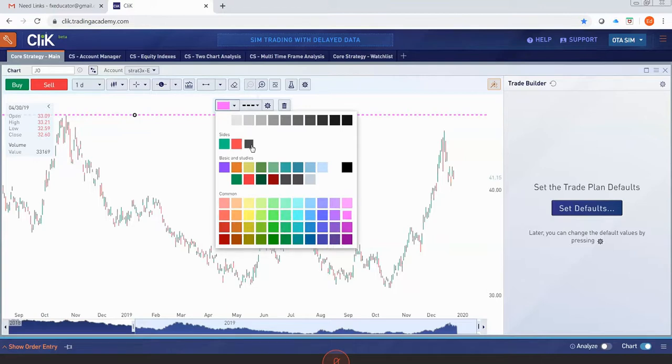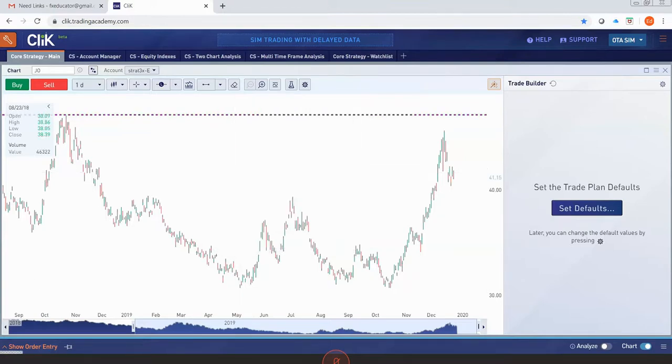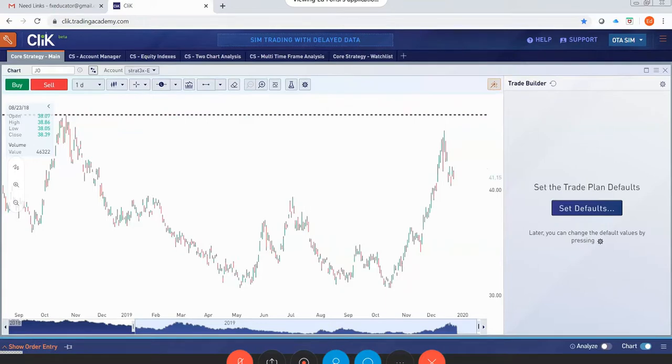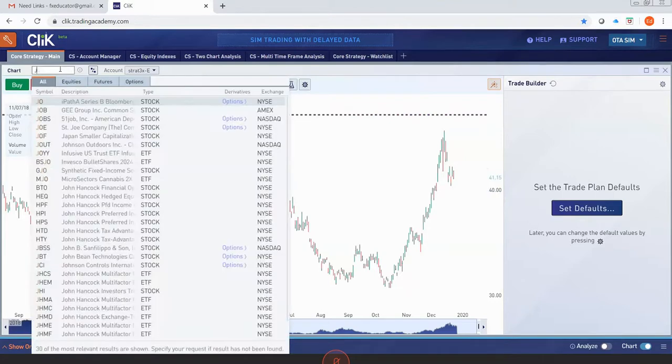Why are these lines pink? What a horrible choice. Okay, there's your resistance on coffee. So I don't really think coffee's going to go a whole lot higher. I mean, it could always break resistance. That's true, but I don't really see it going much higher from here. And I think Starbucks customers are much more likely to be able to absorb a price increase than, for example, people who buy just regular coffee brands.